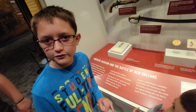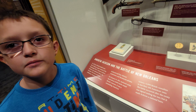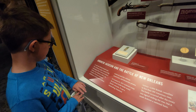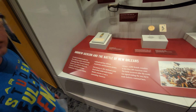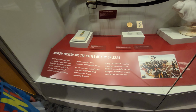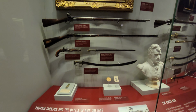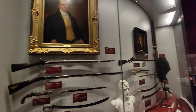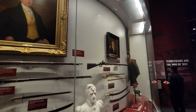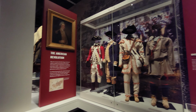Louisiana Purchase, I think, was around there. Before that, 1814, the British landed near New Orleans. General Andrew Jackson was ordered to block the invasion. His army faced 8,000 British veterans, and it was an American victory. 2,000 British casualties to less than 100 American casualties. Made Andrew Jackson a national hero. Pike was in 1812, although he got captured.